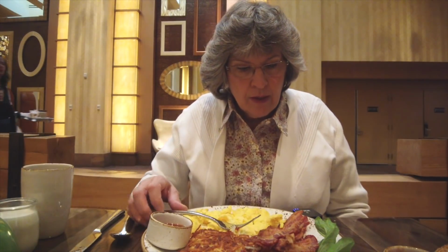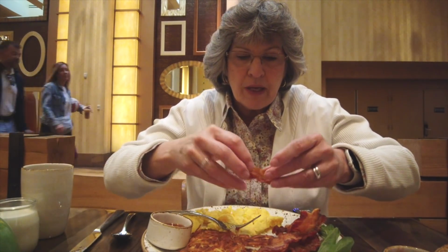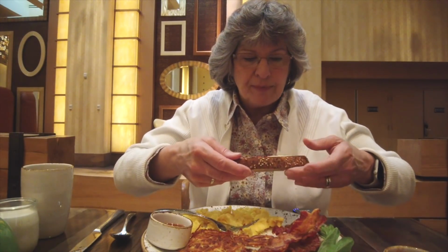Okay. Let's try some bacon. It's all kind of stuck together. I did ask for it well done, and it is nice and crispy. That's good. Good bacon. Good eggs, good bacon. So-so potatoes. Now, a piece of bread intrigues me.